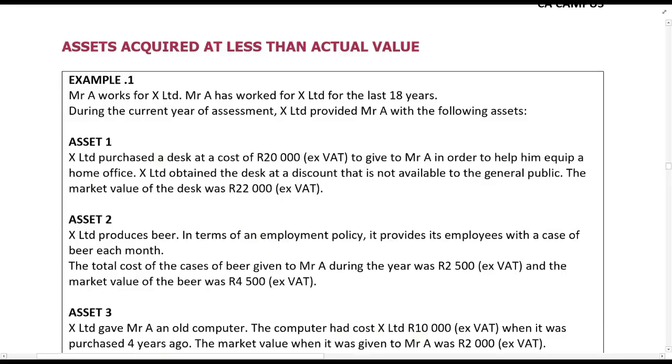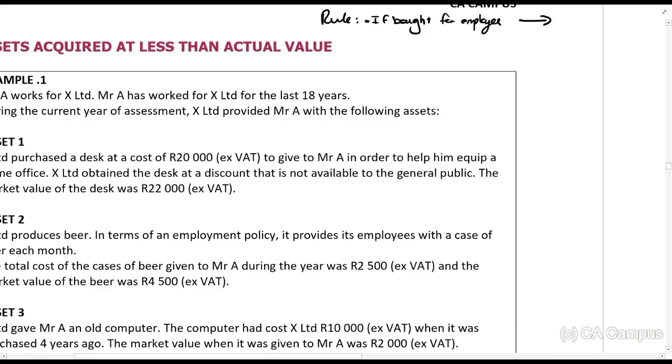We are now going to be looking at our fringe benefits of the 7th schedule and what happens when an asset is acquired at less than the actual value. So just to remind you, what is the rule here? If the employer buys the asset specifically for the employee, then we use the cost to the employer. If not bought specifically for the employee, we use the market value.